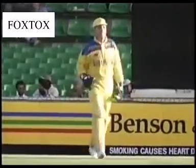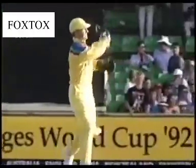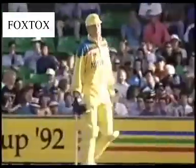Magnificent performance by the Australian team. The run rate required to be about 4.42, 221 the target for Australia. Welcome back. That was a terrific performance from the Australians. They were in real trouble at one stage.